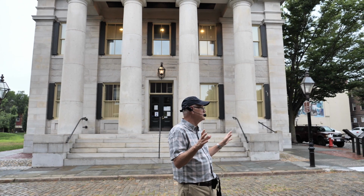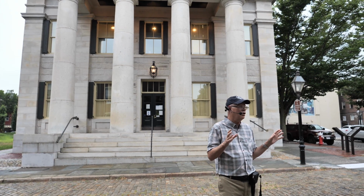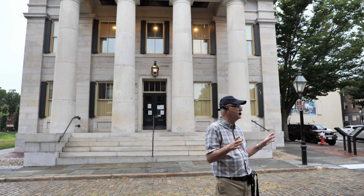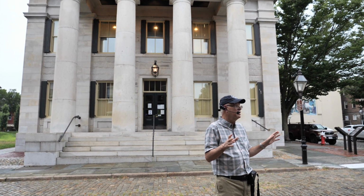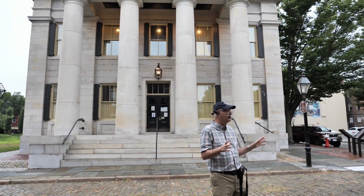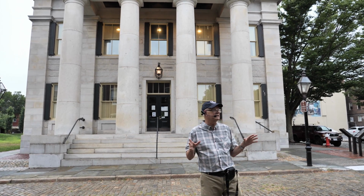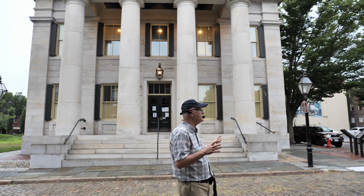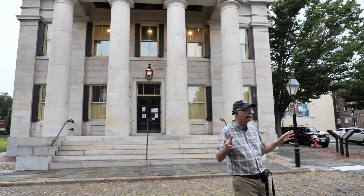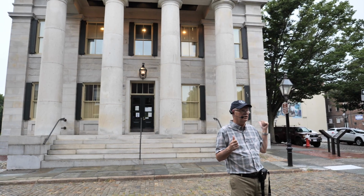My final point about the Customs House and the customs and tariffs that they collected here. For all the years of the early Republic, from the time of the Constitution in the 1780s till the Civil War, the entire United States federal government was funded by tariffs and duties collected at the Customs House. There were no income taxes. There was no other type of tax like that. All the funding for the federal government, Congress, the military, all those types of things, was funded by tariffs and duties collected at customs houses across the country.